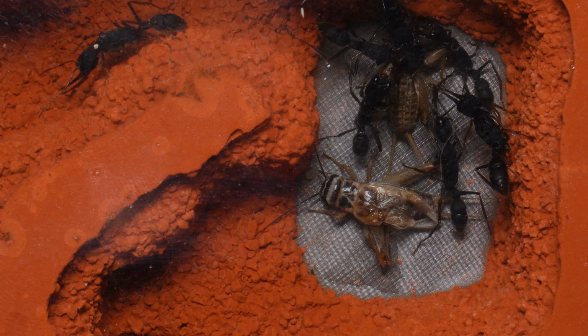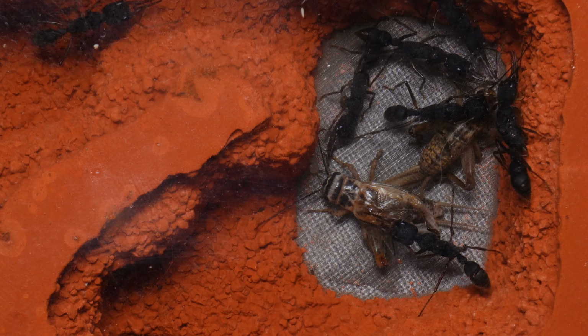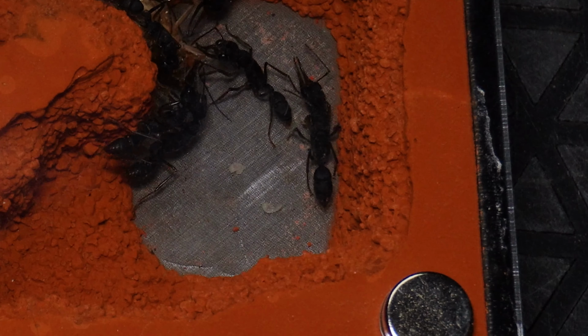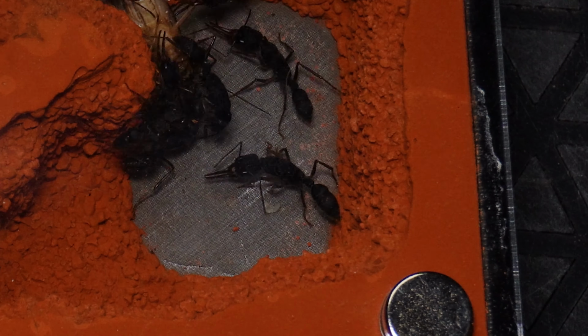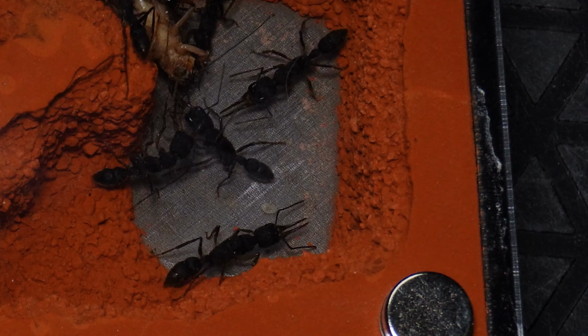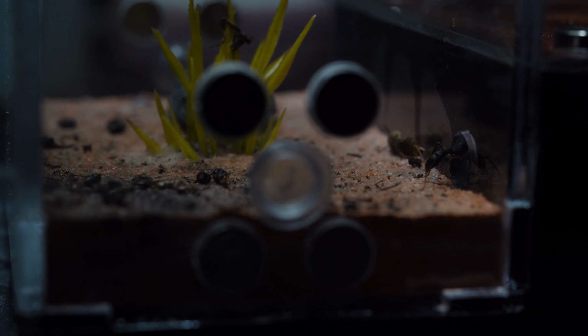Another good thing is, I actually got some eggs, so I must be doing something right. And they've turned into larvae as well, so fingers crossed, we're going to get some new workers soon. But talking about the workers, we have had some deaths. As you can see in the outworld, it's like a field of carnage. You can actually see old workers' heads.